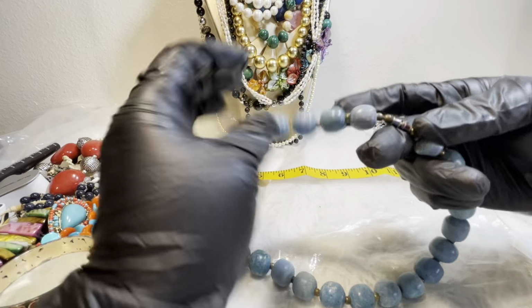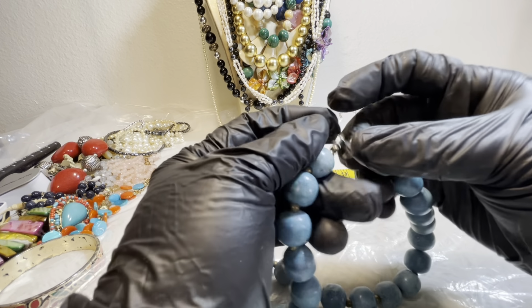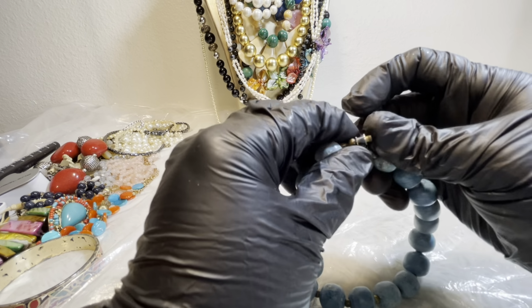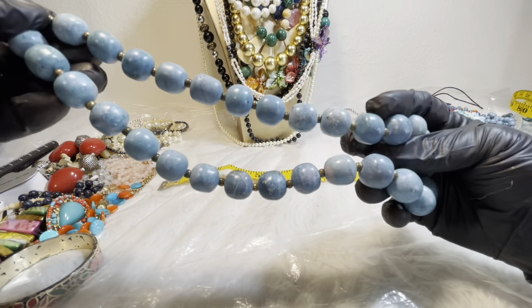These are just gorgeous. I love this closure. It's got that where you screw it together. It just always feels more secure to me. And it's got these large blue stones.